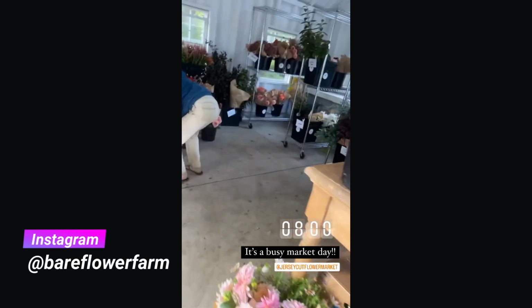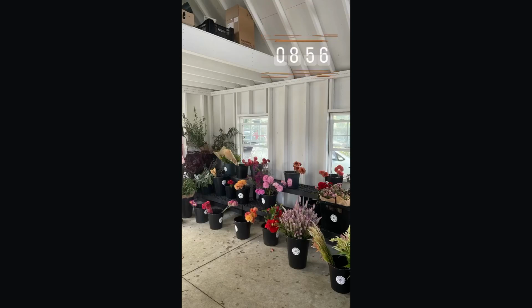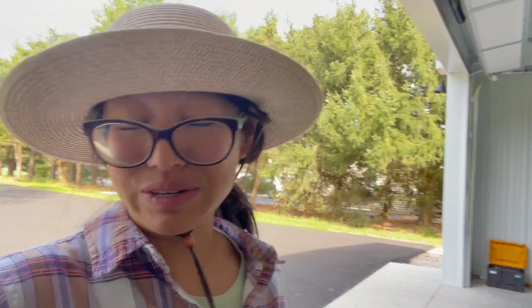So within an hour, I swear it was just like the market floor got raided. Within another hour, there was still some inventory left over, but not a ton. So it was a really busy market day. A lot of my lilies actually moved. The only bunch that did not move were my orange that didn't open. And I really feel like if they had opened, they would have potentially moved.